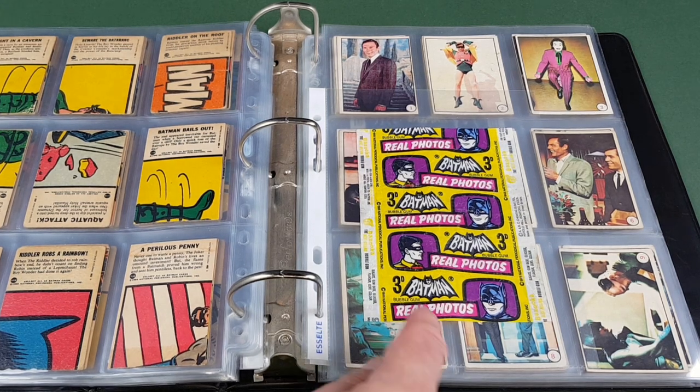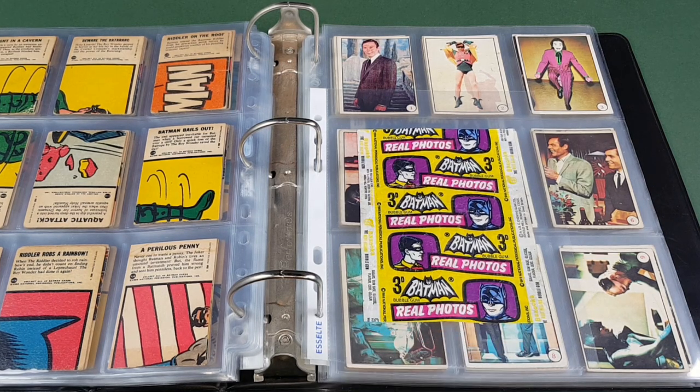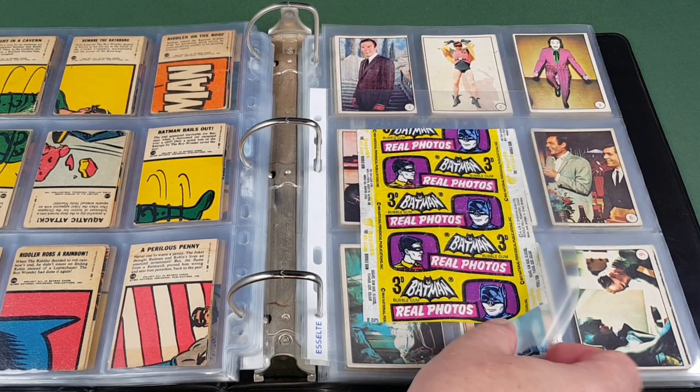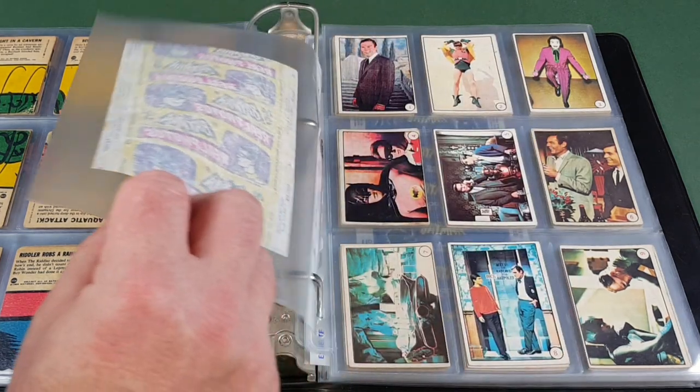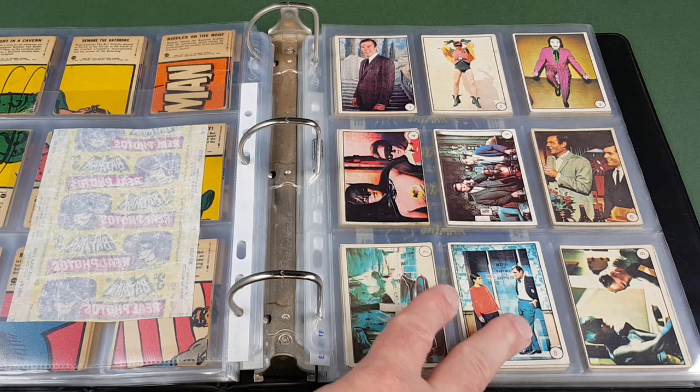So we've got a different wrapper, proudly saying real photos. And that actually looks a bit more like Adam West, doesn't it? As opposed to the comic book panel. Okay, and then photographs. This is a numbered set of 55, as you see.